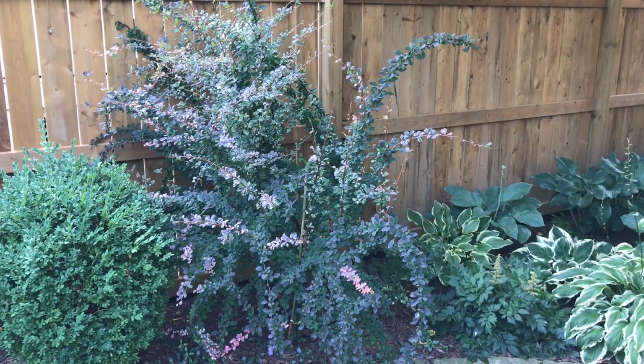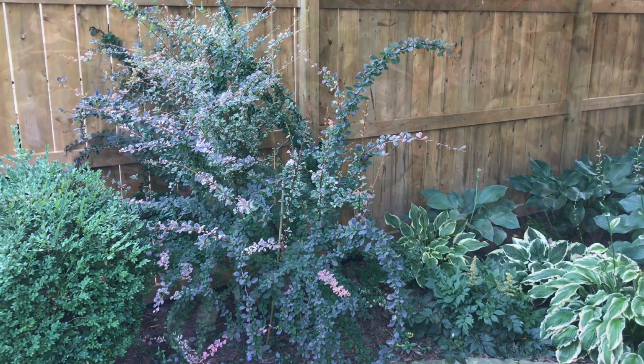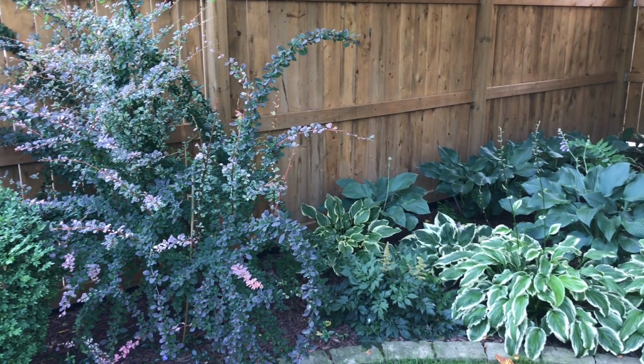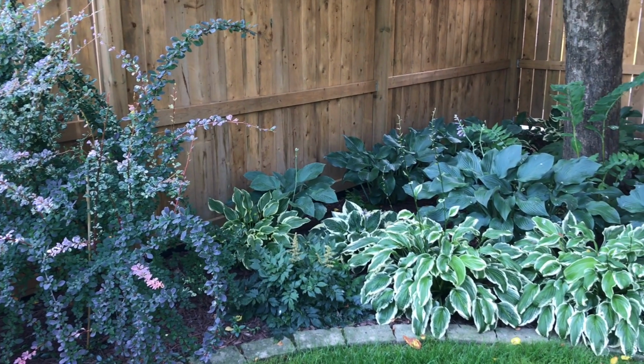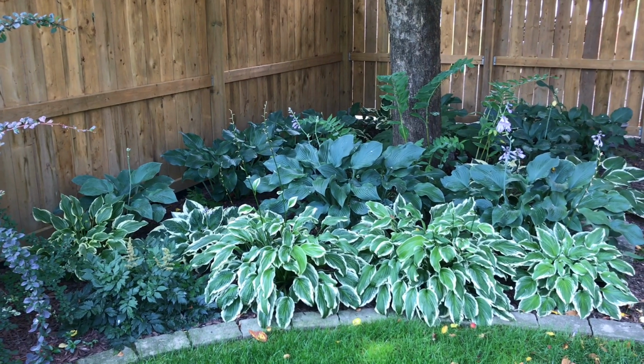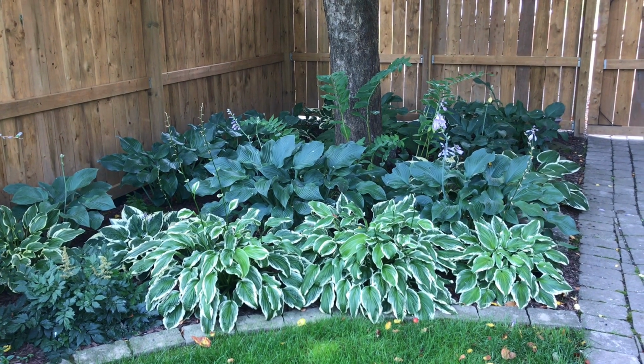So this is our little shade garden, beginning with the boxwoods, barberry, lots of hostas, and I can't remember the name of the tall plant, but Solomon seal? Solomon seal, that's it, which is lovely.